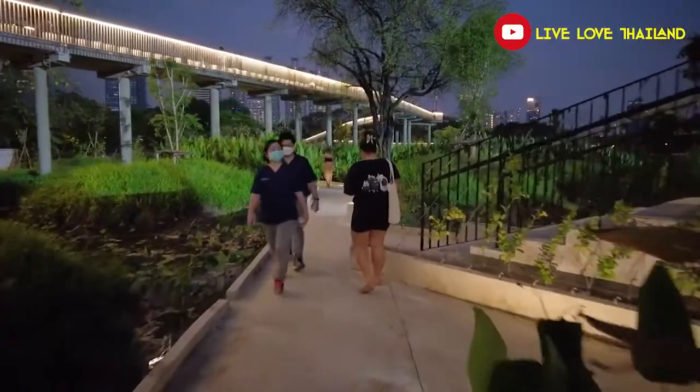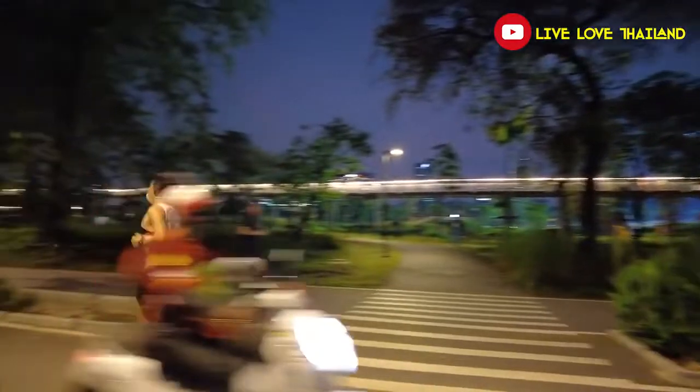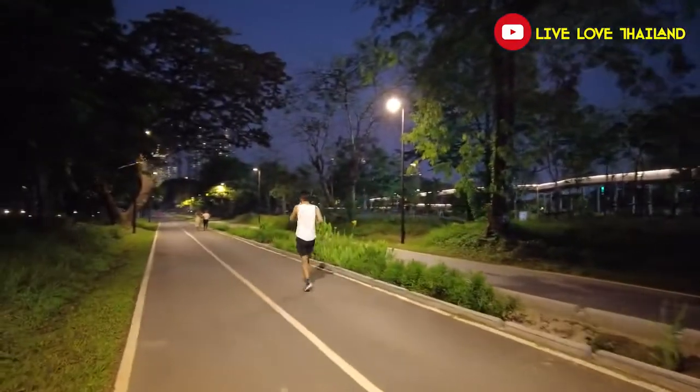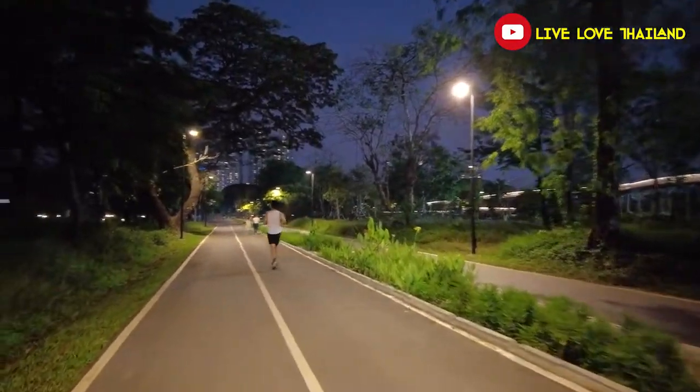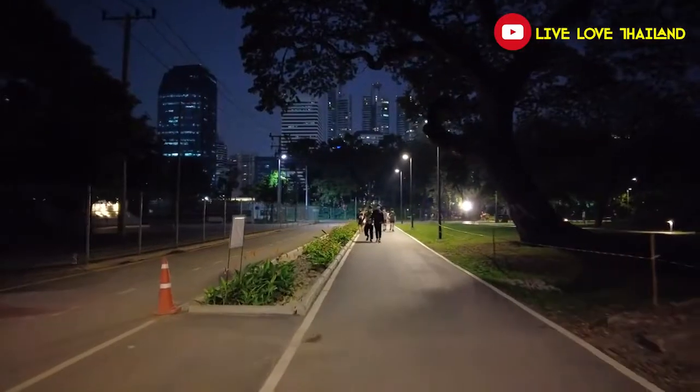Now we are out of the new section of this park. Lots of people are wearing masks. But I'm not wearing my mask because we are in a park. I don't know if it's wrong or right, but if you are doing a sport or running or any sportive activities, I don't think the mask is healthy. So that's what I realized in this park.